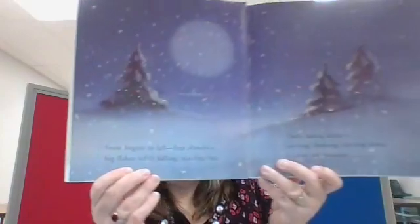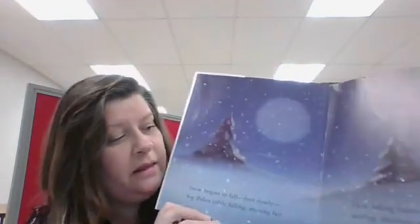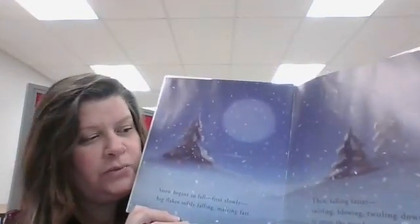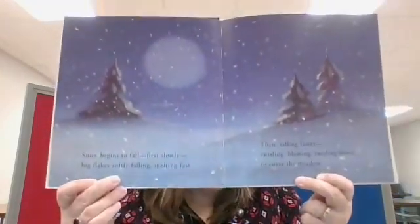Snow begins to fall. First, slowly, big flakes, softly falling, melting fast. Then, falling faster, swirling, blowing, twirling down to cover the meadow. If you've gone to the story hike, that is a meadow where we put it up. So you know what a meadow is. Sometimes they're bigger than that one. That's a small meadow, I think.